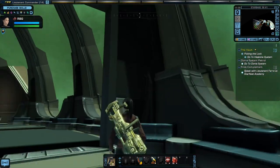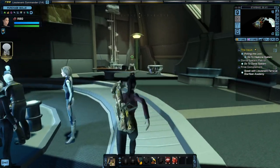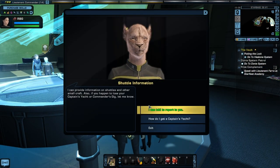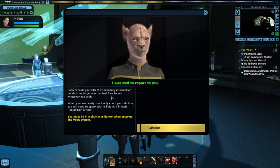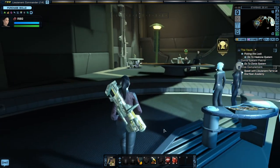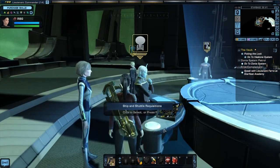Cool starbase. Okay, here we go. So, from what I remember, we need to speak to this person. And what happens is, when you click this the first time, you hear a noise, and it means you've got the token. And when you have the token, that means you can actually go and buy the shuttle.